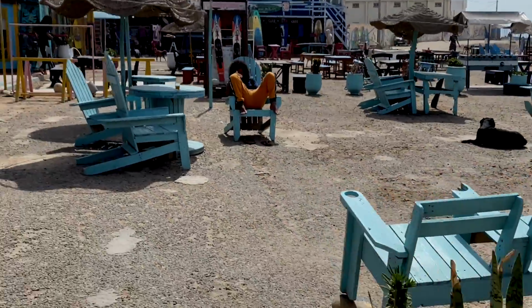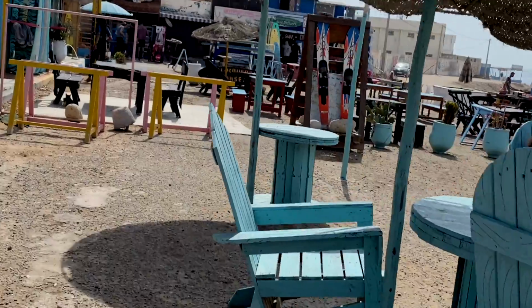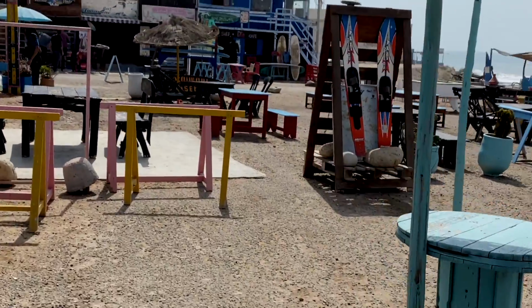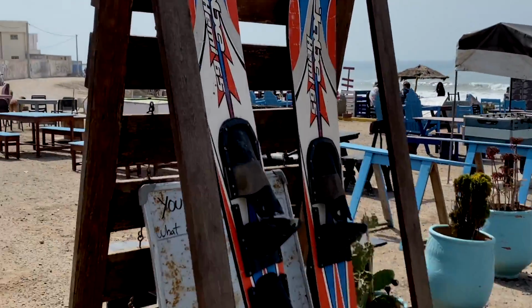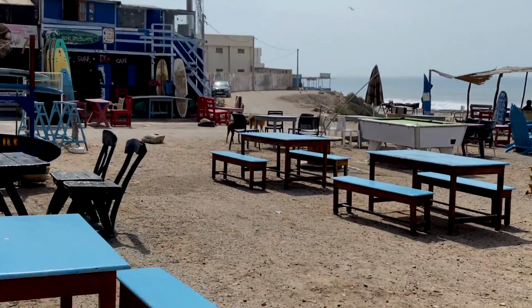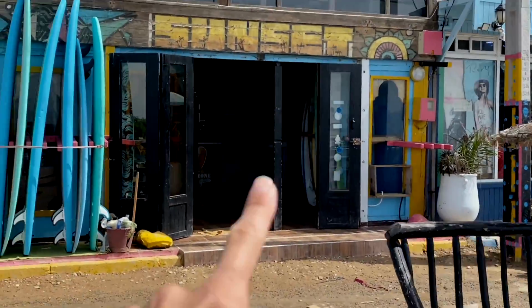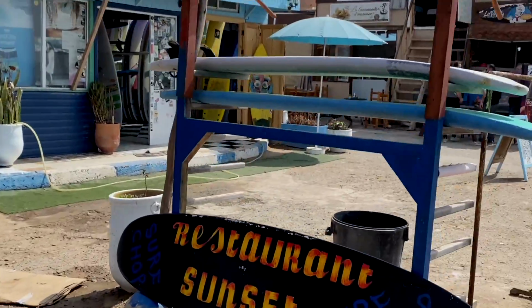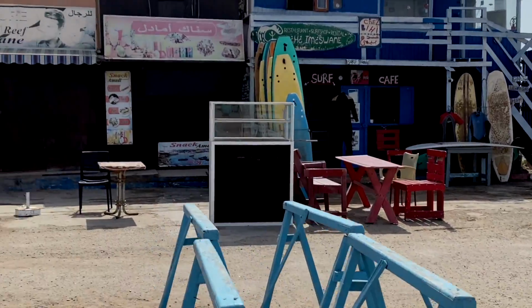This is the rest area. A lot of people. Hello, Sawa. Everyone is smiling. So here is kind of a food court, and board rentals. This is actually the only shop where we found wax somehow. There was no surf wax anywhere else.